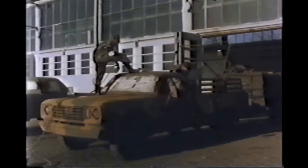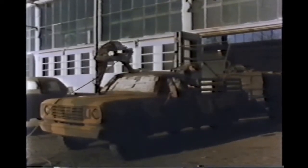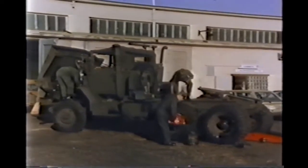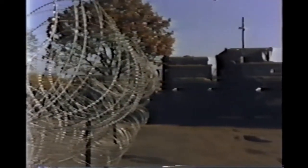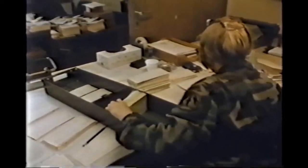The 55th Maintenance Battalion has the task of maintaining all the brigade's equipment, including missiles, vehicles, generators, and communications gear. In addition to the maintenance mission, the 55th Maintenance Battalion also manages the brigade's supply system using a fully computerized material management center.